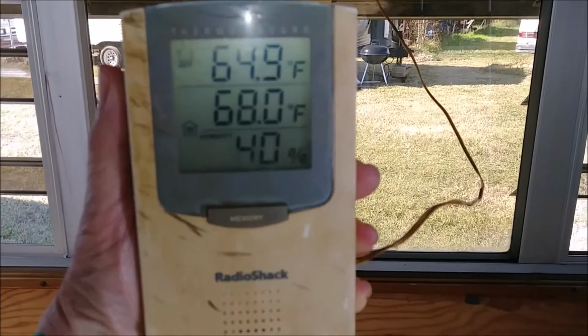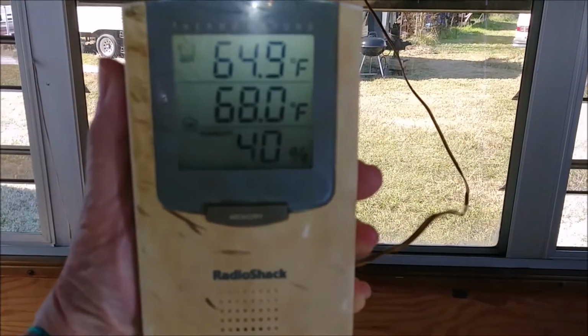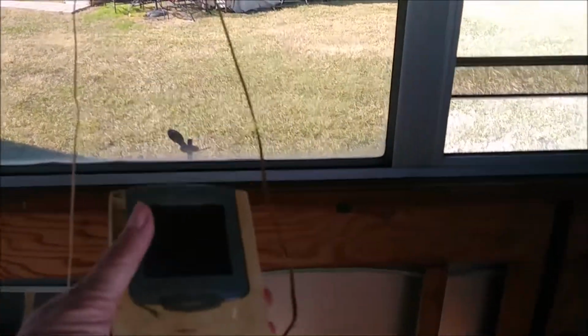Today is December 23rd, 2018. 68 degrees in the RV. Another beautiful day. Blue skies and sun. So this means another day of painting.